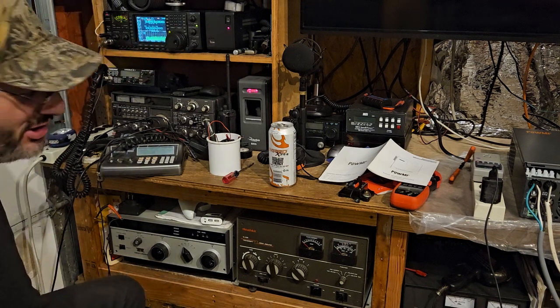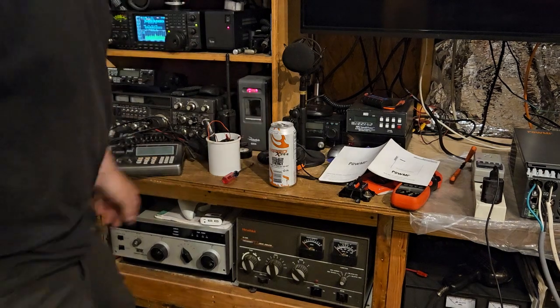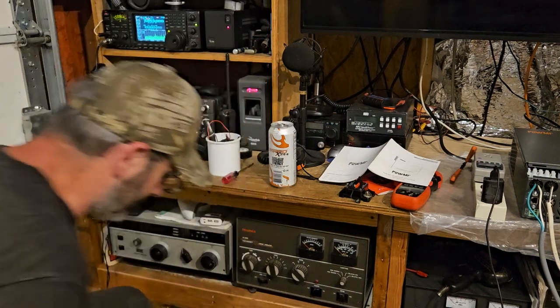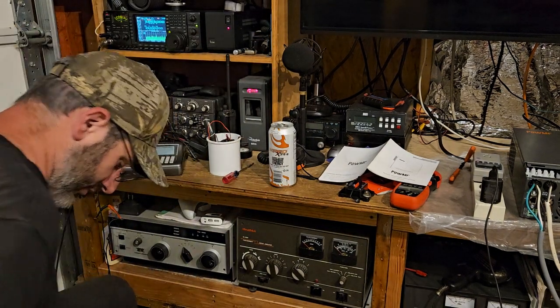I really do not want to turn on the amplifier. It's 90 degrees in here right now, but I don't want to open the doors because I'll let all the mosquitoes in. So I'll sit here and suffer for a little while, I guess.